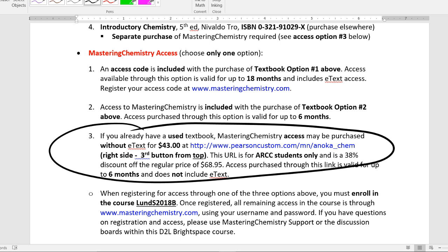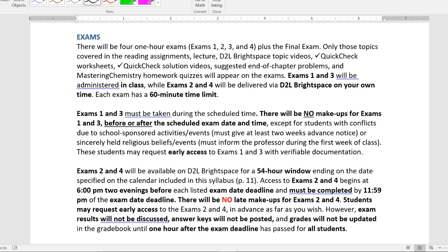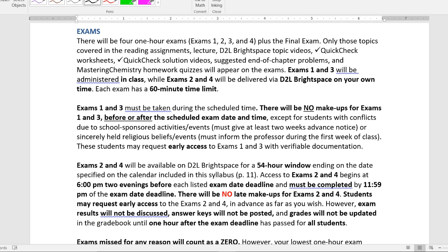Anything else stand out here on the assignments and quizzes page? Okay, exams. How many exams are we going to have in here? See if we can figure that out. There's going to be 4 of them, plus the final, right? And 2 of them are going to be administered in here. Which 2 are going to be in here? 1 and 3. And then 2 and 4 will be on D12, and those will be on your honor. So all of them are closed book, closed note, but they aren't proctored. But they will be on your honor.